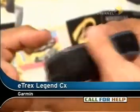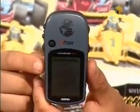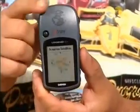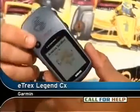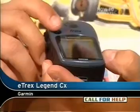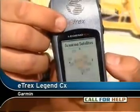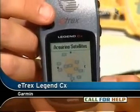Yeah. Of course, we won't get a signal here. No. But we can at least see the screen. There it goes. Ooh, pretty. And this is their first model with a removable memory chip, so you can change the maps. Yeah, exactly. And you'd need a computer to do that, obviously. But I would imagine, is there enough memory in here to get like all of North America, or do you have to? Yeah, it holds 64 megs in the card. That's quite a bit. So it will do all the topos for Canada or the States, for example. How much is this? That's around 460 Canadian.